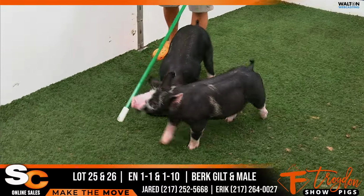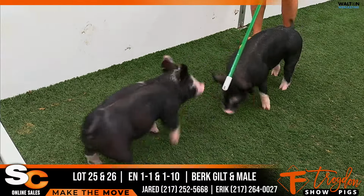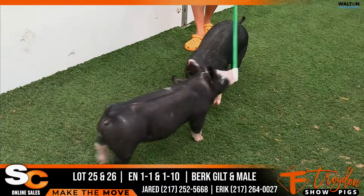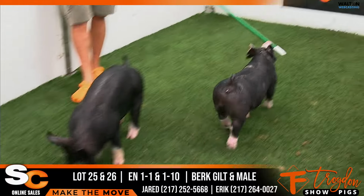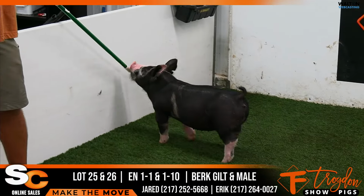But I think as a big ring, big type of barrow, I think an extremely good pair we got out here. I think they have some differences. But, I mean, as we talked, the gilt, she is an outlier. She is unique, and I think that one's very good.